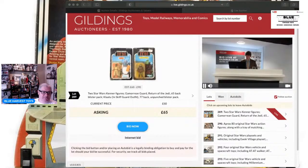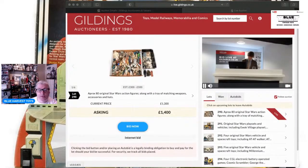289, we've got two Star Wars figures in this lot here. There they are. And 48.50, 55, 60, 65. I don't like that Good Morning card. I'm surprised those bubbles have stayed on the weight of the figure. 85. Good price, good price. For a Kenner card figure collector, I might have bought those. Right, we're locked. £2.99.